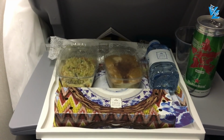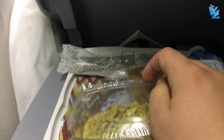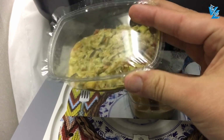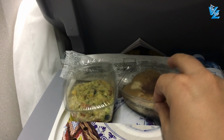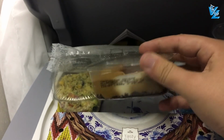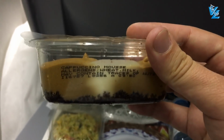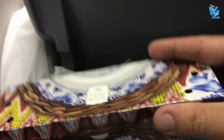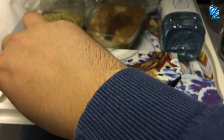The second and last meal service was served about 2 hours before arrival. Unfortunately, it came with the same cold salad as with the first meal service. The cappuccino dessert was very good. And for the main course, pizza.